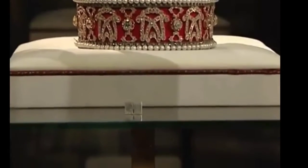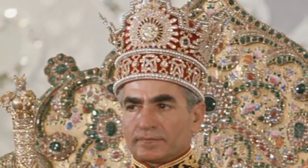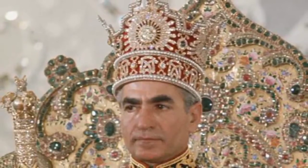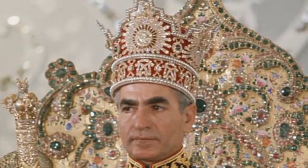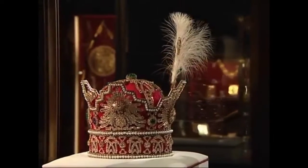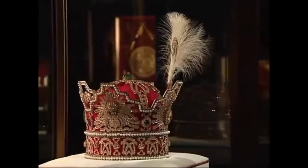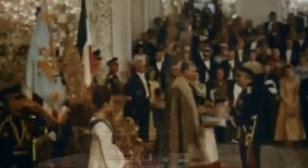The frame of the crown is made of gold, silver and red velvet. A staggering 3,380 diamonds, totaling 1,144 carats, are set into the object. The largest of these is a 60-carat yellow brilliant which is centrally placed in a sunburst of white diamonds.